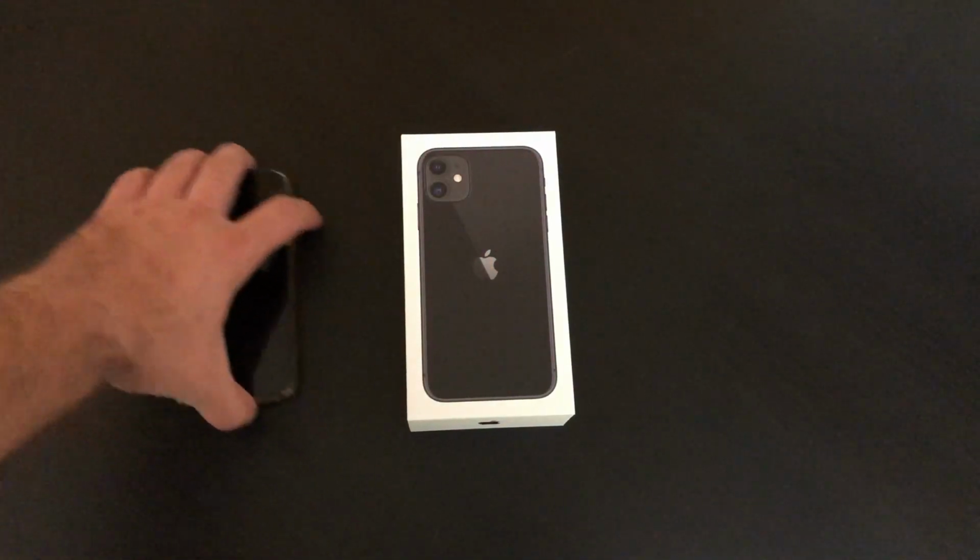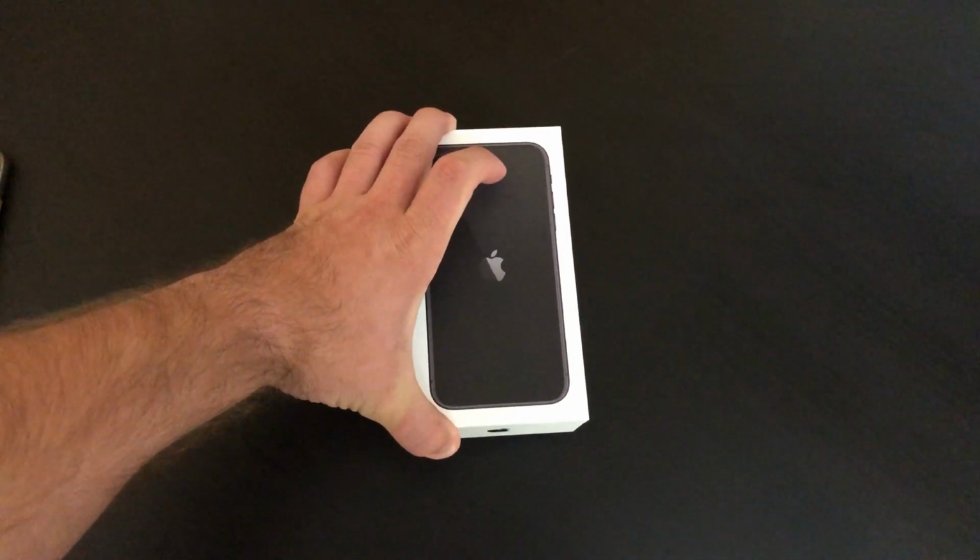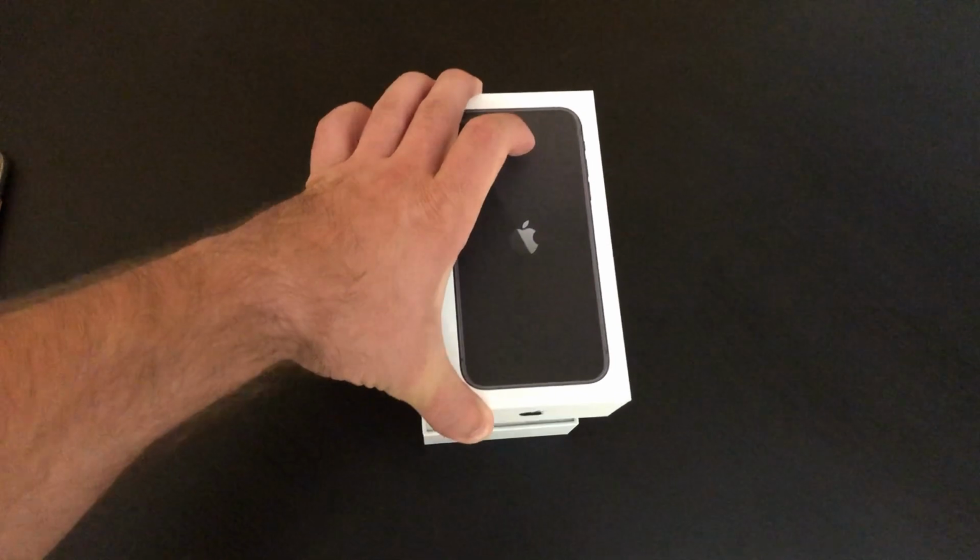But we'll move the XS out of the way, and we'll take a look at the 11.